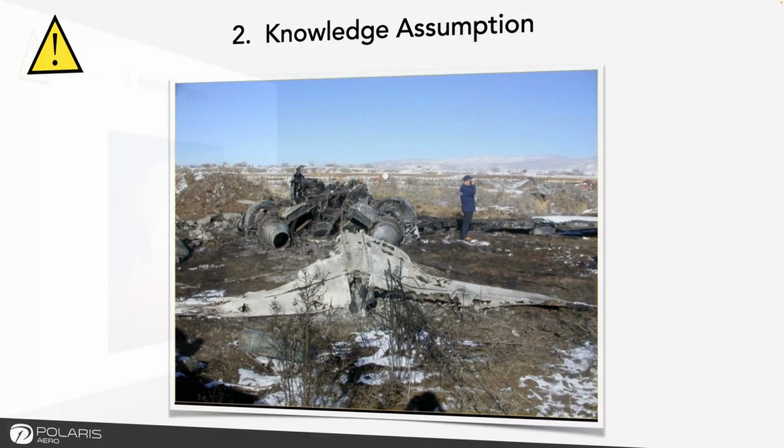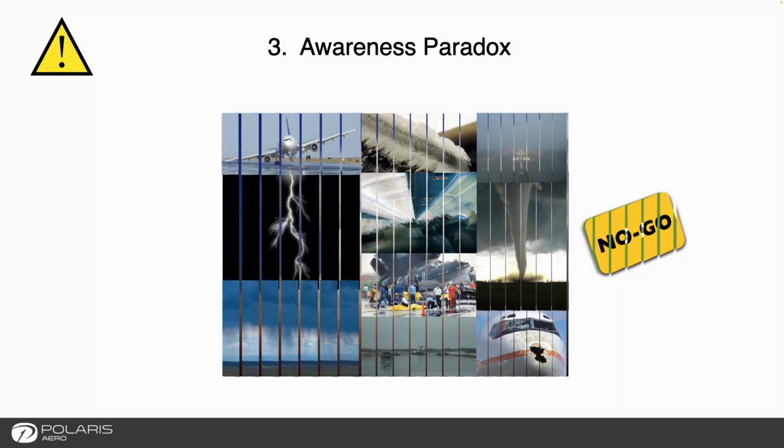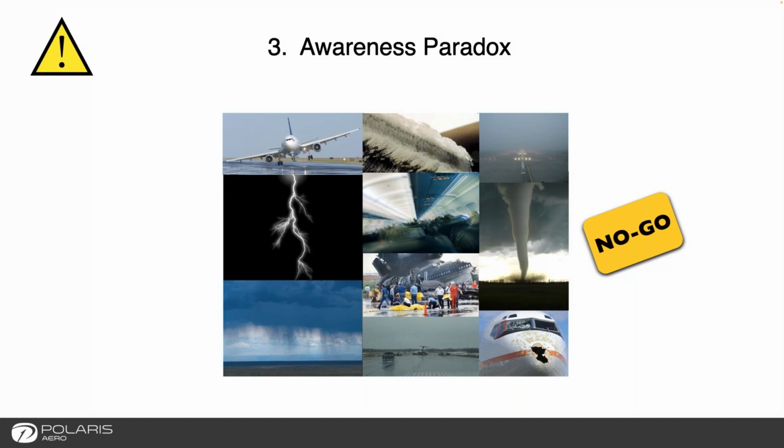The third hidden danger with using hazard scoring systems or FRATs is the awareness paradox. Using a numbering system, a less experienced pilot actually faces a lower risk than a more experienced pilot. For example, if a brand new pilot walks outside of your hangar and sees a thunderstorm, they look at their little FRAT tool and see thunderstorm has a 5, and that's the only thing they identify. 5 is a low number, therefore they consider it low risk and they're good to go. But now let's view that same hazard, the thunderstorm, through the lens of a more experienced pilot. When that more experienced pilot sees a thunderstorm, he or she sees all the embedded hazards within it: gusty winds, wind shear, icing, tornadoes, lightning, etc. When they add all those hazards up, they realize that this is really a no-go. So we need to be aware of the awareness paradox.